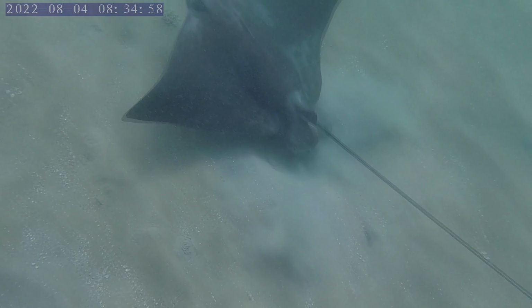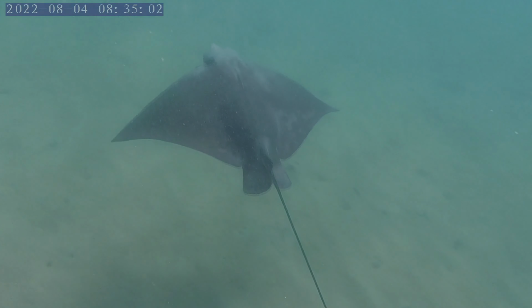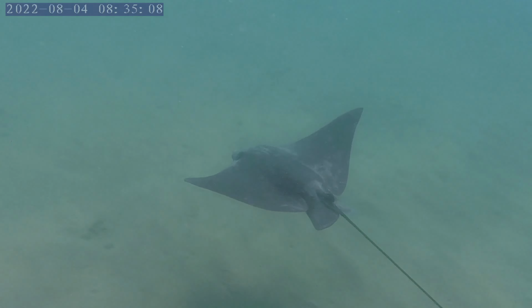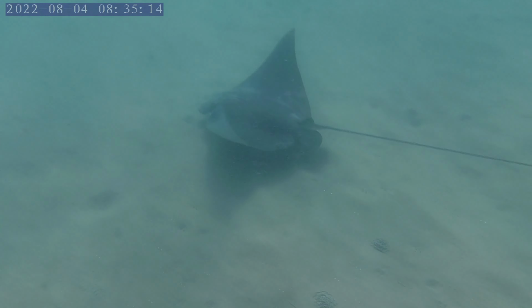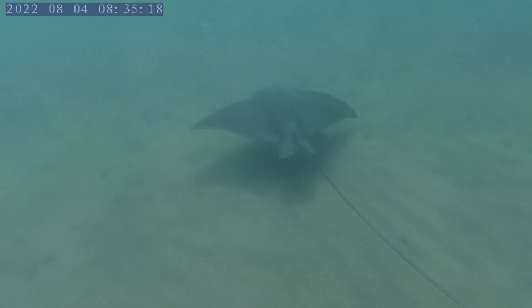So you can see he's not having much luck finding stuff to eat. He seems to be hitting previously dug out holes, and I don't know exactly how they find their prey, but maybe it's similar to stingrays where it's electromagnetic fields that they can detect.